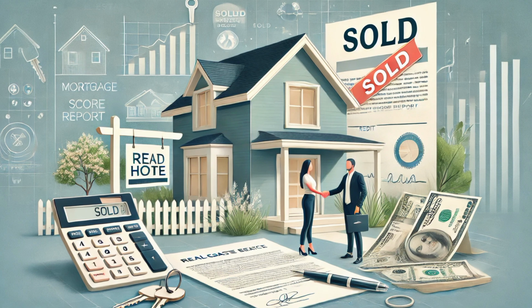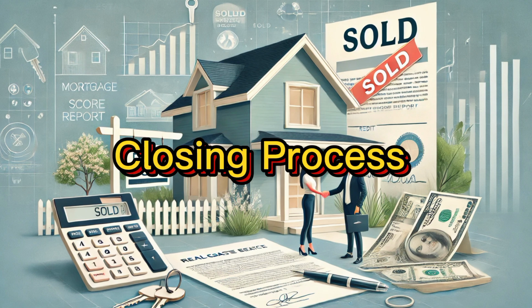Now, let's discuss the closing process. This is the final step before the keys are officially yours. During the closing, you'll sign a stack of documents, including the deed, promissory note, and closing disclosure. The deed transfers ownership of the property to you, the promissory note outlines your loan terms, and the closing disclosure provides a detailed breakdown of all the costs associated with the purchase.